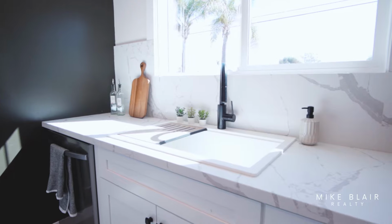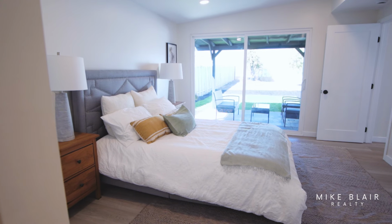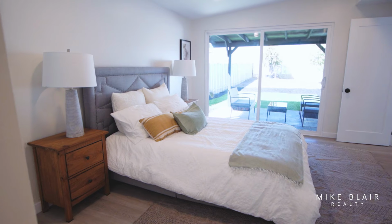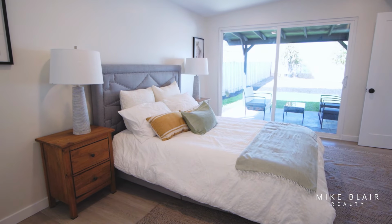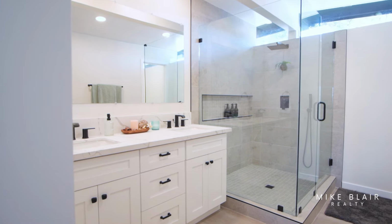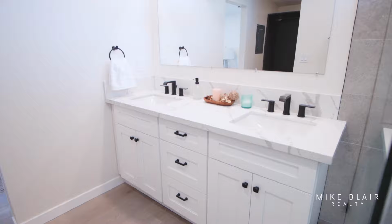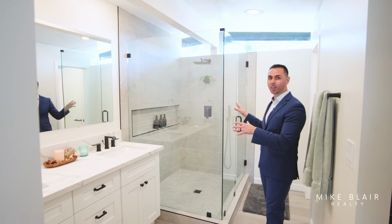The primary bedroom is extremely spacious and it has a huge sliding door which brings in a lot of natural light, but also a really cool view of the spacious backyard, and then we can check out the primary suite as well. The primary bathroom is one of my favorite parts of this property because it has the double vanities and it has the quartz countertops that match the kitchen, and then it has this huge walk-in shower, which I really love.